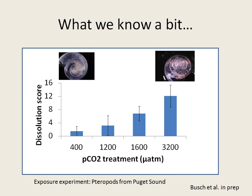This is important biologically because organisms that make calcium carbonate shells and structures have difficulty, or it's impossible for them to do that if the carbonate ion concentration gets too low. But it's not just an issue for calcifiers, because the pH change itself and the CO2 concentration can have quite physiological effects on non-calcifiers as well. So we know that very well.